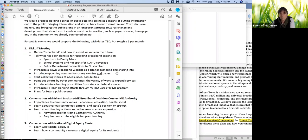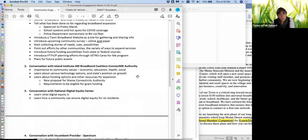That we would inform people that we're going to be doing a survey. And it would be a combination of online and on paper, because if you don't have internet, you can't answer it online. That we would start collecting stories of how people need it, how they use it, what the possibilities are. We can point out efforts by other communities and the ways that they have expanded services. Introduce funding possibilities from state, federal, or other grant sources. That we introduce what's going on with Vetro Cares and how we have this opportunity to plan for fiber to the premises or fiber to the home for the whole town. And any plans for future public events, the rest of those meeting sessions.